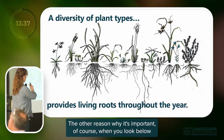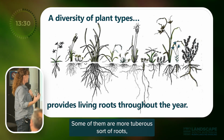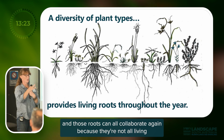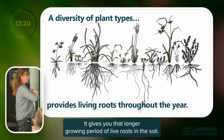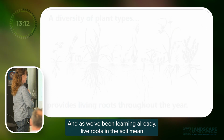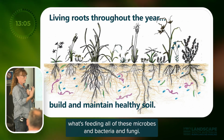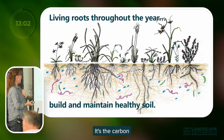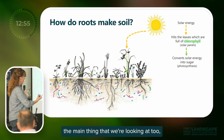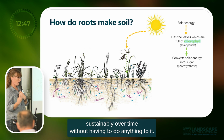The other reason why it's important, of course, when you look below the ground, is you've got a diversity of different root types for the same reason. Different depths, different spaces. Some of them are more tuberous roots, and those roots can all collaborate again because they're not all living and thriving at the same time. It gives you that longer growing period of live roots in the soil. And as we've been learning already, live roots in the soil mean a healthy soil biology as well, because what's feeding all of these microbes and bacteria and fungi is the carbon that's coming down through the roots, which I will talk about as well. The main thing we're looking at about having these live roots in the soil is how you actually get that carbon down into the soil, and how does that function sustainably over time without having to do anything to it.